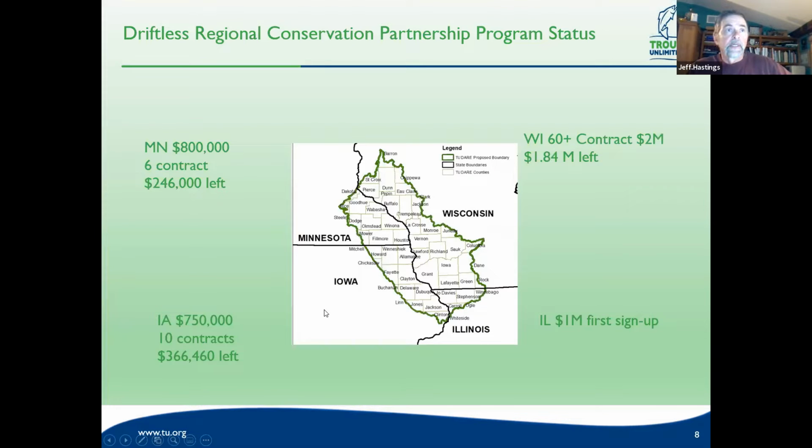It's going real well. So far, Wisconsin, I'm just working on my annual reports this week for NRCS. Wisconsin has already got 60 contracts of this new Farm Bill signed up, about $2 million, and has about $1.8 million left. And just a couple of signups. They've done really well. They always do really well.